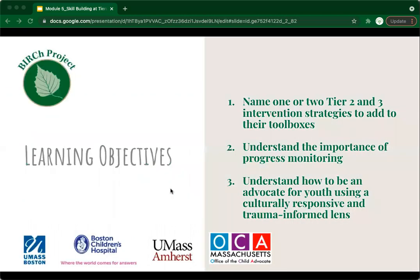The learning objectives of this module are for participants to: 1, name 1 or 2 Tier 2 and 3 intervention strategies to add to their toolbox; 2, understand the importance of progress monitoring; and 3, understand how to be an advocate for youth using a culturally responsive and trauma-informed lens.